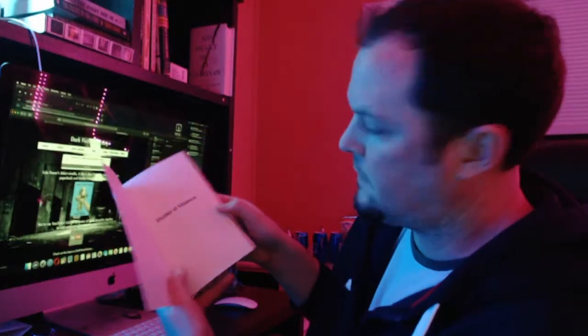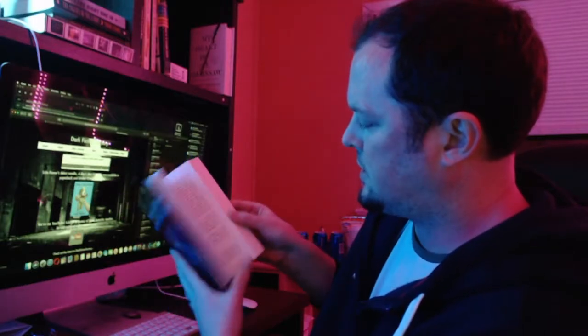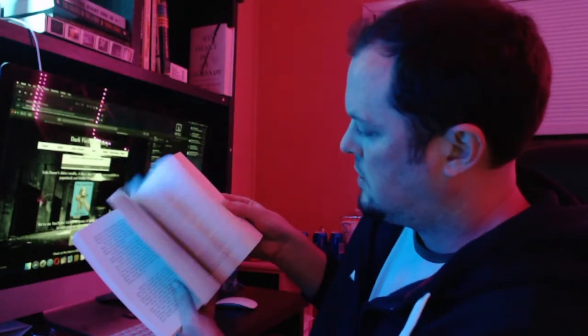There you see Shades of Violence, the title page. It looks good. So we'll just take a quick skim through it. You can see printing looks nice. I've obviously edited and gone over this story so many times now. Like I said, it's almost 370 pages. So it takes a while to go through over and over and over, but I have.